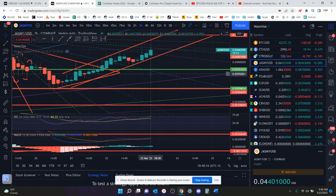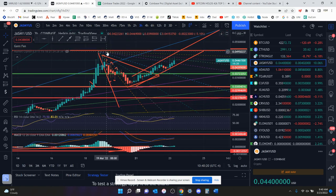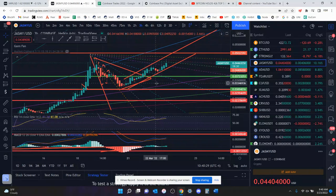But pretty much our 618 fib from the last local low to the last local high, which was up here, and the last local low is down here at 2.97, or right around 3 cents. I think it was 3 cents actually. The 618 is at 4.2. So as long as you're above 4.2 cents, you're super bullish on JASMY.